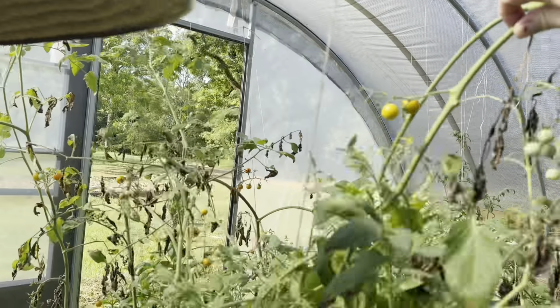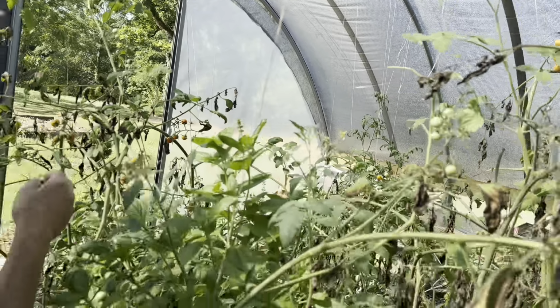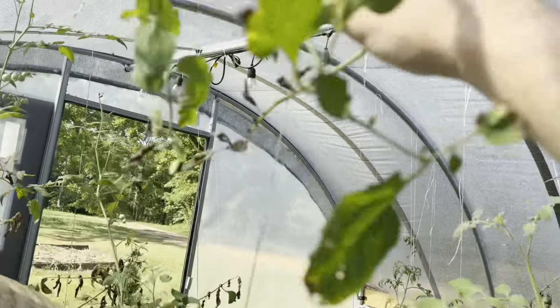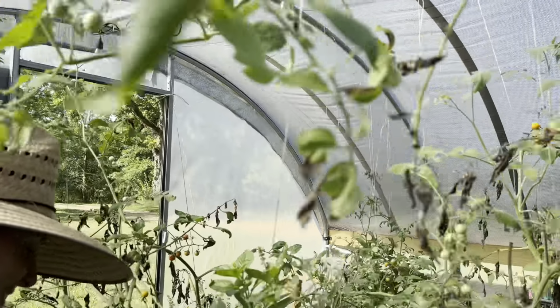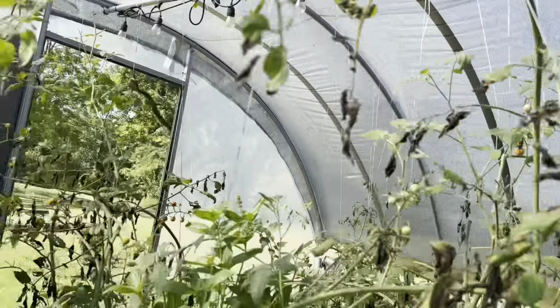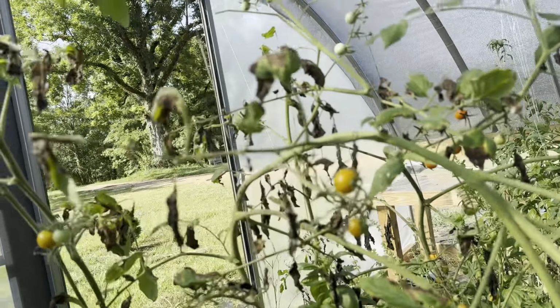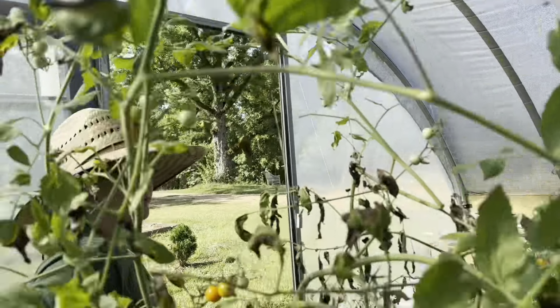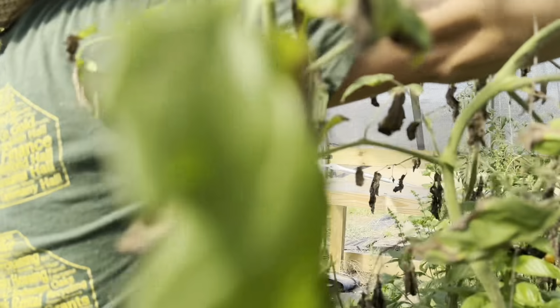I need to trellis this up, don't I? Yeah, that fell over. Oh my goodness. I don't even know how to trellis that. That's all the way to the top of the dang greenhouse. Holy guacamole. And if you fight your way through the jungle to the other side, there's more on the other side. I just kind of pick as I go.